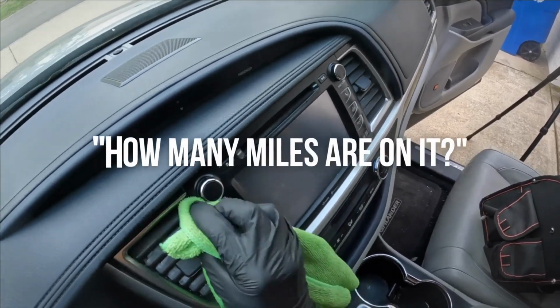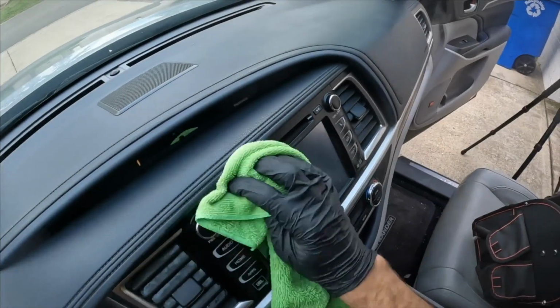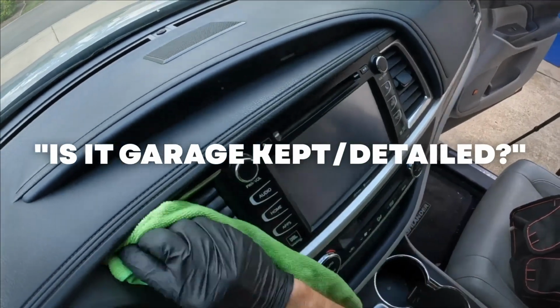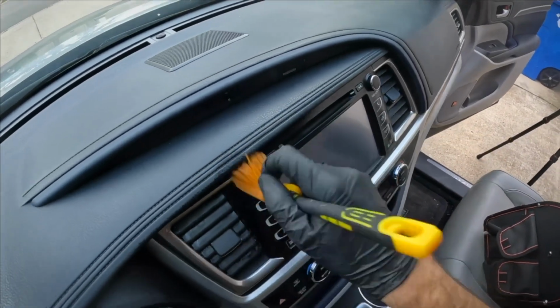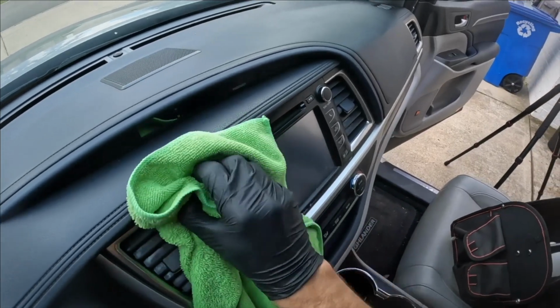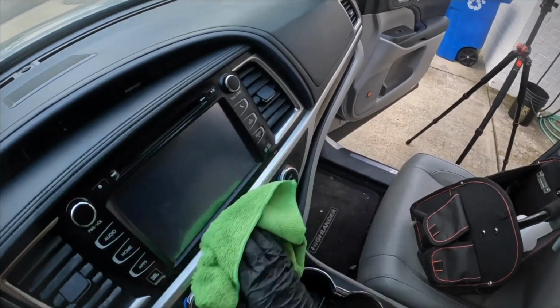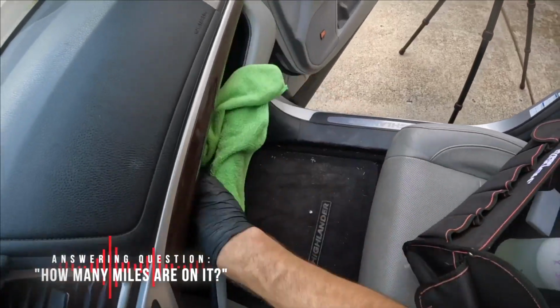The first question is, how many miles are on it? The second question is, is it a daily driver? And the third question is, is it garage kept or ever detailed? I kind of keep those 2 things in one. The reason why I say those 3 questions are going to give you an extremely accurate condition, even if you literally never see the car or never ask another question, is because, once again, in over 15 years of detailing, what I figured out is that it is only going to be so dirty, okay?